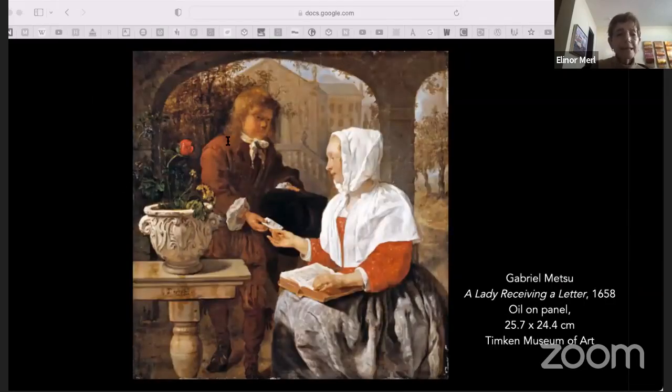At a mere 10 1/8 by 9 5/8 inches, A Lady Receiving a Letter by Metsu holds the distinction of being the smallest painting on display in the Timken galleries. It's one of the purest and most delicious examples of Dutch genre painting at its height in the late 1650s and early 1660s, according to Franklin Robinson, a leading scholar of Metsu's work.